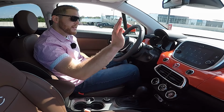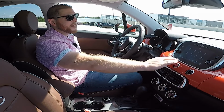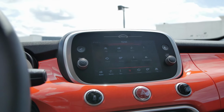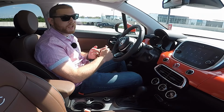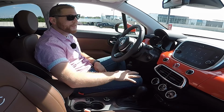Likewise, when we head in here to the middle, the center stack here, you've got this 7-inch Uconnect display. Now, I've sung Uconnect's praises in past reviews. I've reviewed a bunch of FCA vehicles this year that all have the 8.4-inch touchscreen, which is great. This 7-inch touchscreen is none of those things.